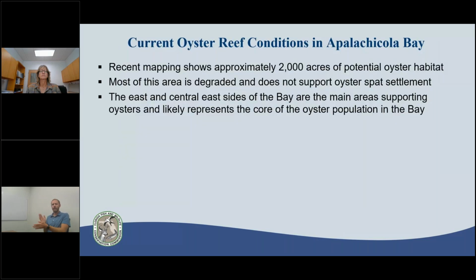So reiterating what I just talked about, some of the recent mapping showed that we had approximately 2,000 acres of potential oyster habitat that could support an oyster population. But overall, most of it is degraded and it doesn't really support spat settlement. Some researchers have said when they're out there diving, given clear conditions, it looks like a tabletop. It's just flat and bare. There's no habitat for these oyster spat, these baby oysters, to settle on.